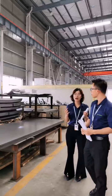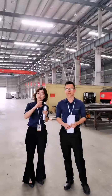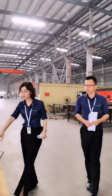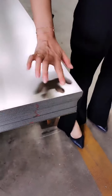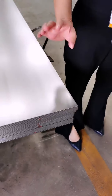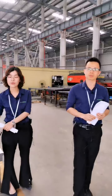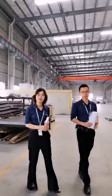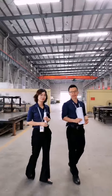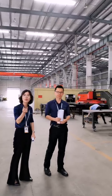The reason why our canopy looks so nice, one is the equipment that we use. The second one is the material we use. This one is cold rolling steel, so it's quite smooth. The powder coated painting can be pressed on the canopy strongly and lasting long. If some customers require galvanized steel or stainless steel, we can also make it, but that one is more expensive. You need to pay more to get it.